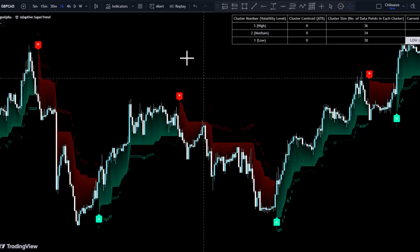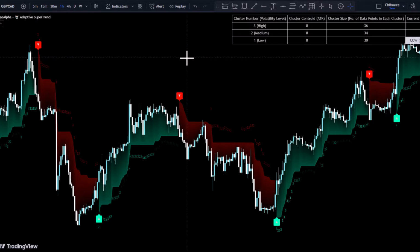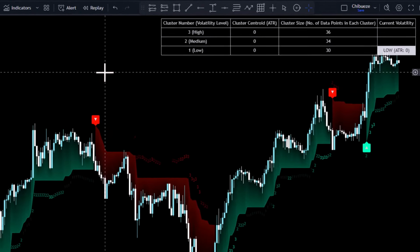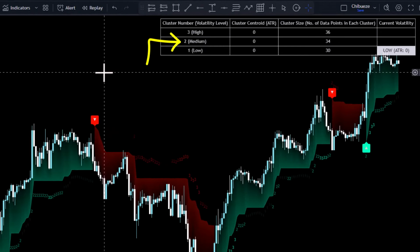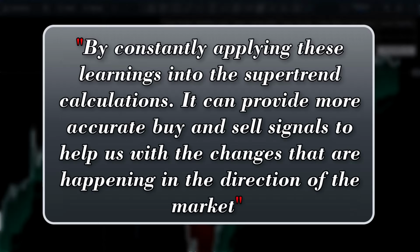This indicator uses a special algorithm that is called K-means clustering. With the help of this algorithm, the indicator analyzes the ATR values and classifies the volatility into three clusters: the highs, mediums, and lows. By constantly applying these learnings into the supertrend calculations, it can provide more accurate buy and sell signals to help us with the changes that are happening in the direction of the market.